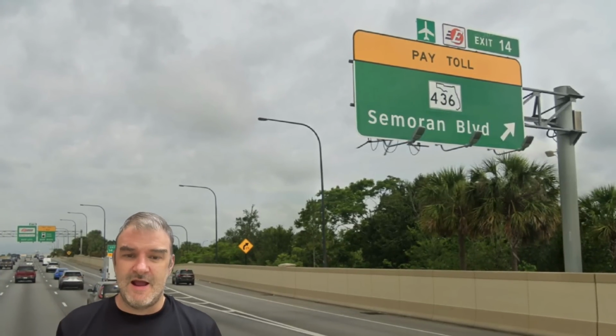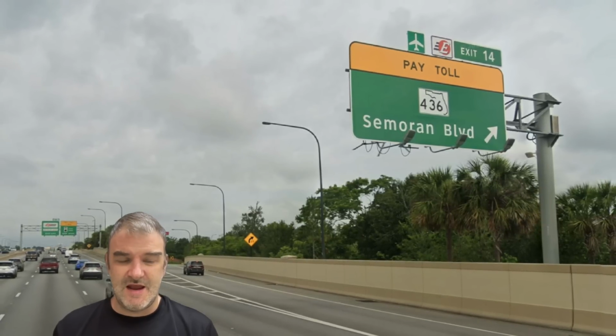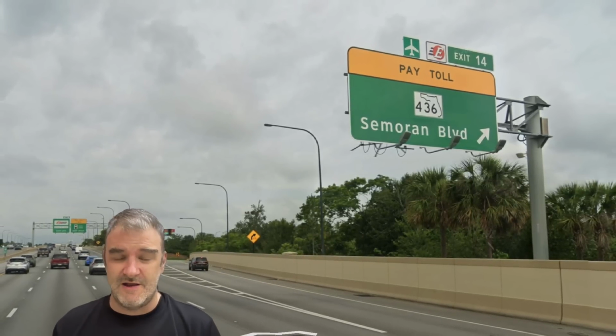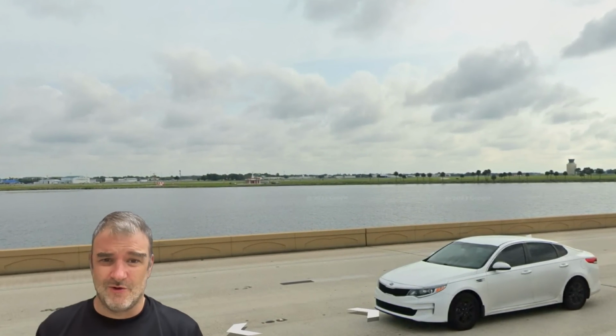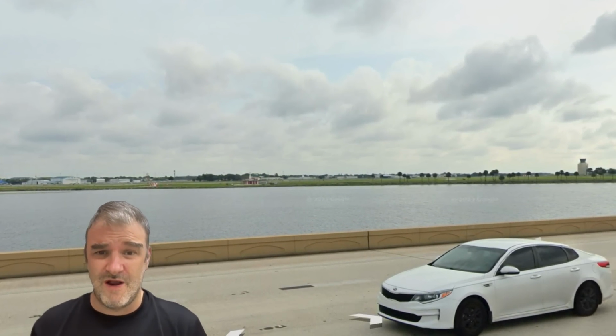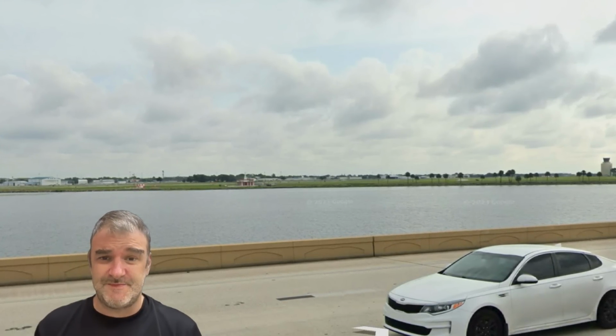Here's another look at exit 14, the one that New York Rambler requested. We do see the 436 shield right there, as that is Highway 436. We pass by a lake. There's tons of lakes in Orlando, so it's inevitable that we would go right past one at some point or another, and that is the Orlando Executive Airport just beyond that lake.